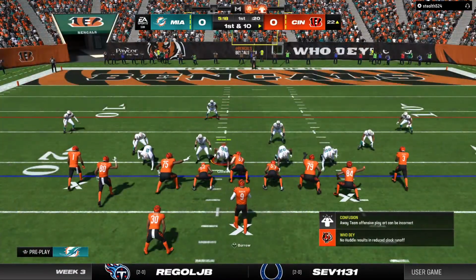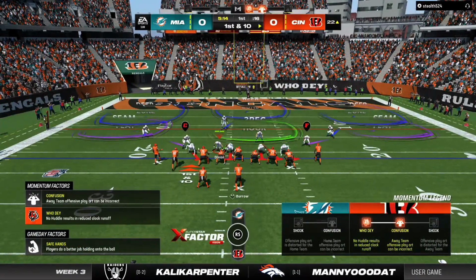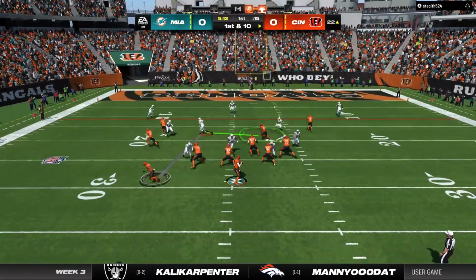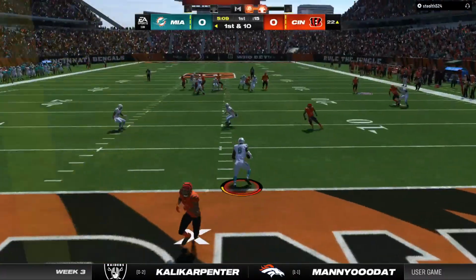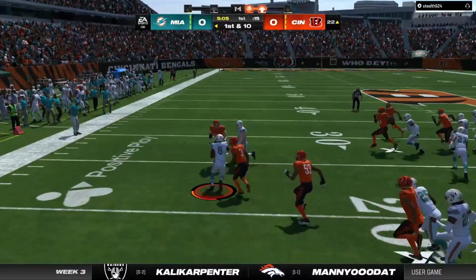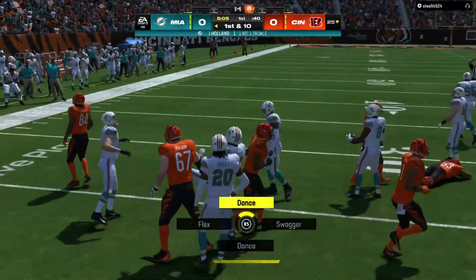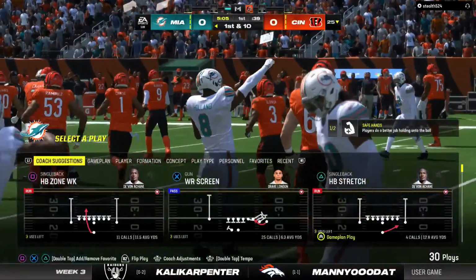Here we go. Let's see what they decide to do here because they've got to change up what they have been doing. It hasn't been working. On 1st and 10, Joe Burrow. Oh, it's intercepted. A drive killer there. Picked up by Javon Holland. And the Dolphins are going to take over once again at their own 25-yard line.